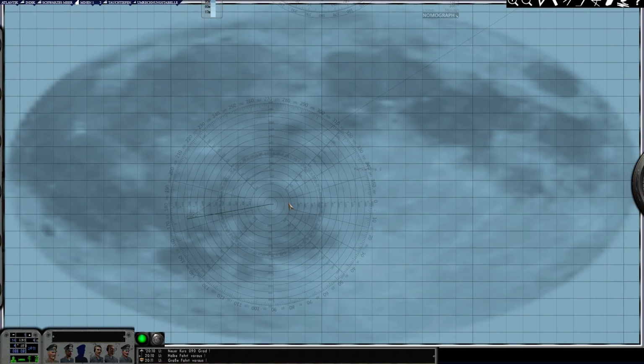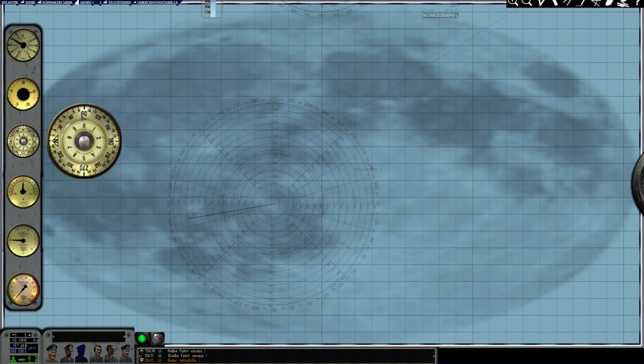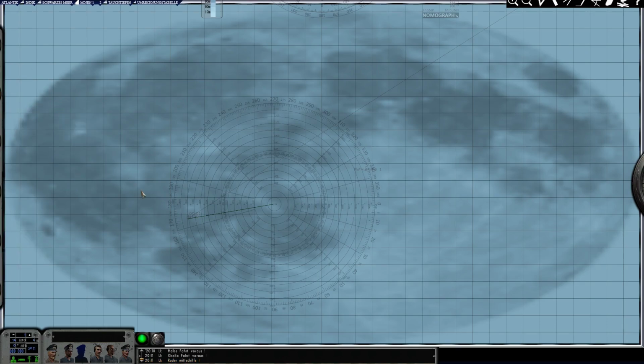Jawohl, Herr Kaloin. Ruder 0 Grad. Jawohl, Herr Kaloin. Neuer Kurs 8-5.